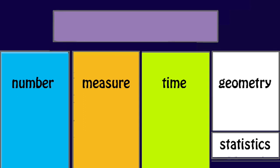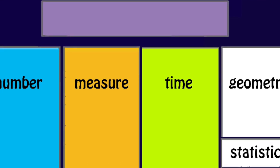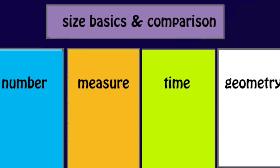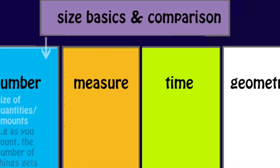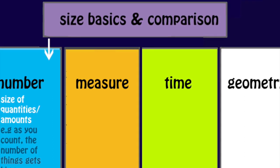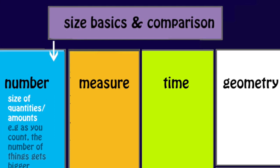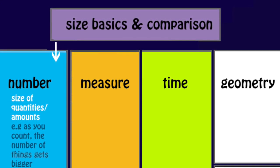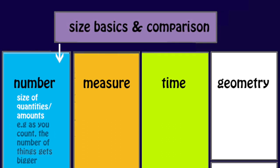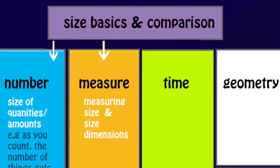In GIGIA Maths, there are 5 key areas: number, measure, time, geometry, and statistics. But the first step is to check that pupils have an understanding of size and size comparison. The reason for this is because concepts to do with number, measure and time all rest on an understanding of size and size comparison. So number is about the size of quantities and amounts. For example, to understand about counting, you need to realise that as you count, the number of things gets bigger. Measurement is clearly to do with size in all its dimensions.